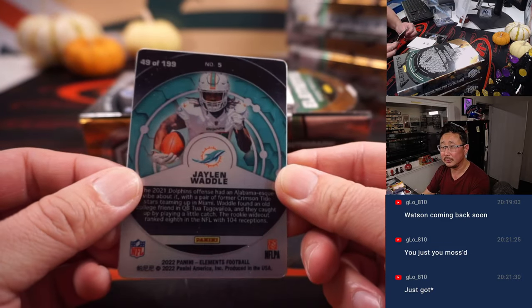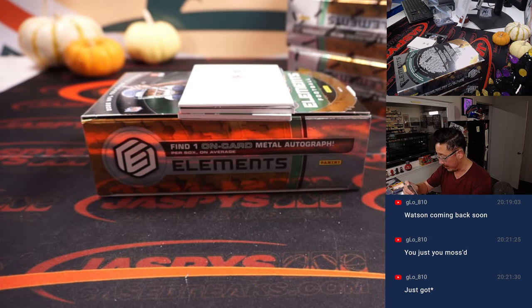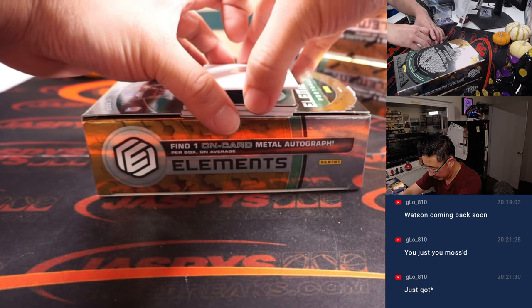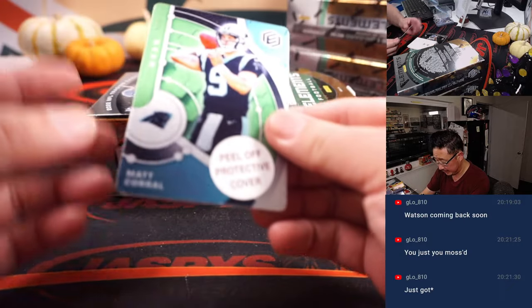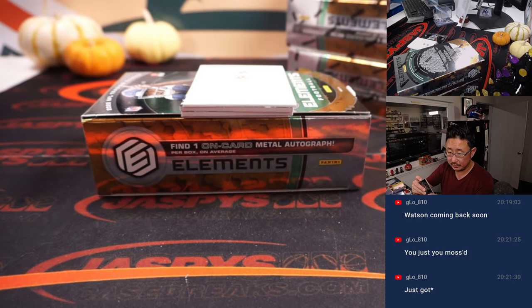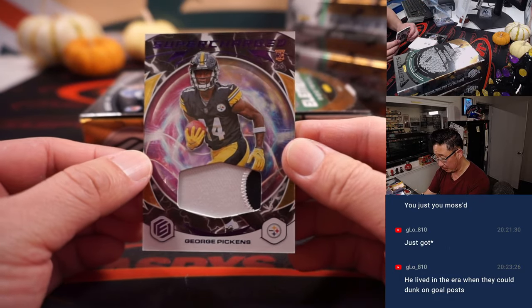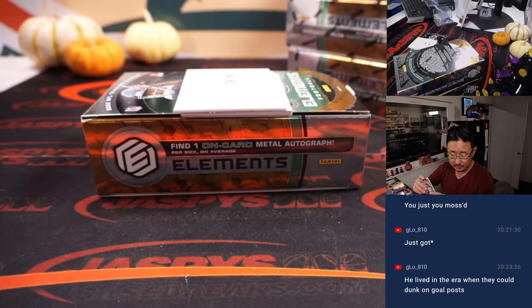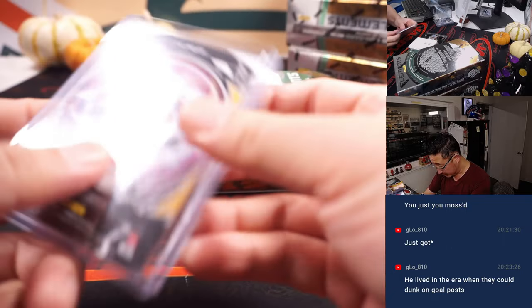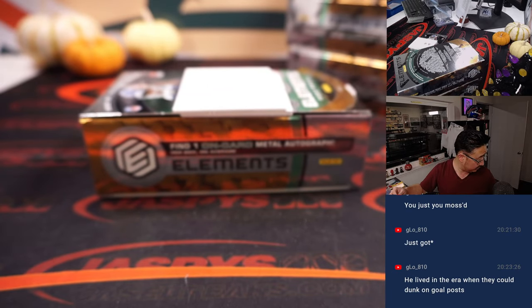There's Jalen Waddle for the Dolphins. That's going to be Jonathan with the fish, the mammal fish. The other metal piece is Matt Corral. 6 out of 10, Matt with the Panthers. George Pickens, two-color patch. That's part of the 12-team number block group. And that is 6 out of 54. Steelers 6, that's for Andy.